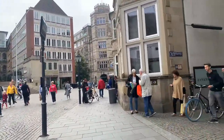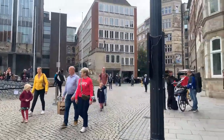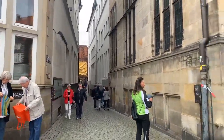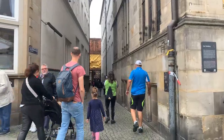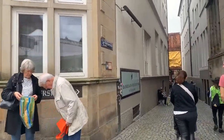So the last site I want to show you for today is the Böttcherstraße, the Böttcher Street. It's a small, tiny street here, just leading to the marketplace. A very special street you will see now. It's called the Böttcherstraße.